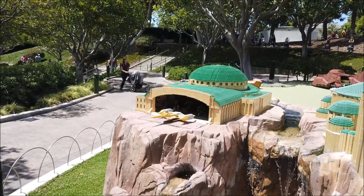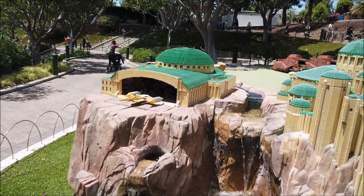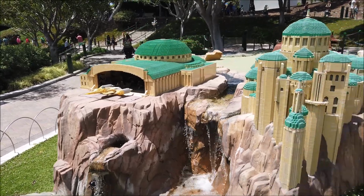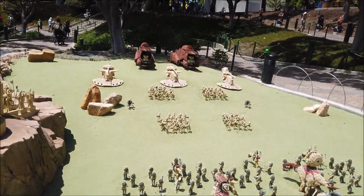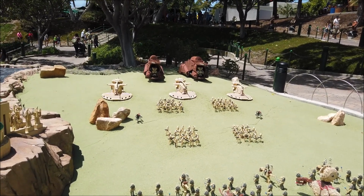Lastly, we have Naboo with a beautiful waterfall. Naboo Starfighter. And the battle with the Gungans and droid armies.